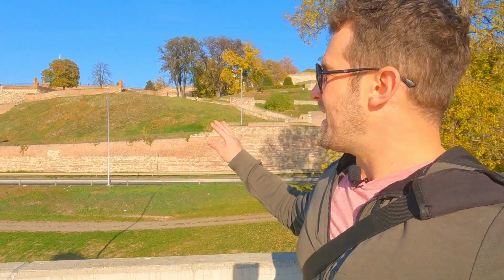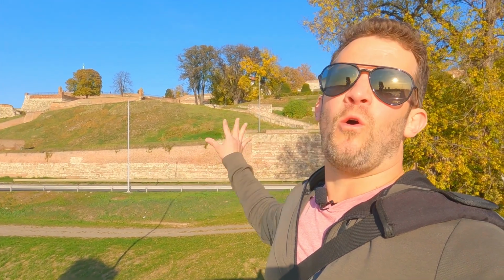This is one of my favorite things about heading in from this direction: you get a really nice view of the whole fortress from the outside, which you don't get if you come in the other entrances. From here, you get to see the way it's like a series of retaining walls where the Ottomans used to put armaments, and that's most of what this fortress is. You also get some really nice views of the dude up there. It's a victory monument. There's some cool stories. I'll tell you in a minute. Let's head in.